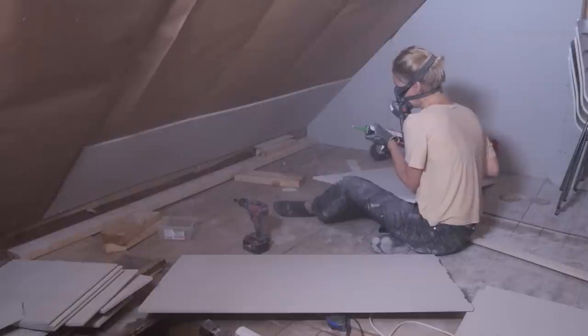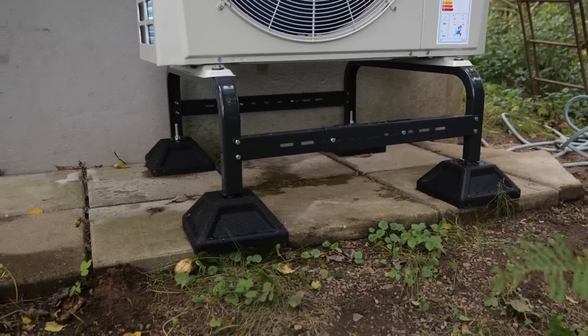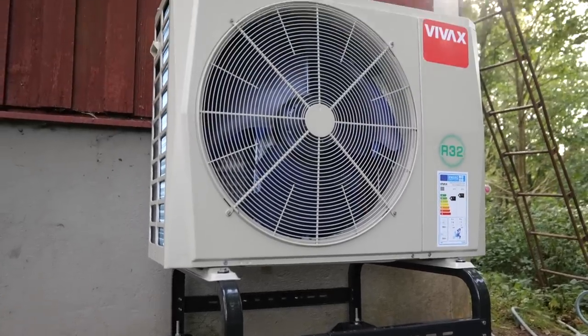They didn't finish it today, but they're coming back tomorrow. But yeah, the pump is at the back. I'll show you. It's actually really ugly. It looks a little bit like an alien.